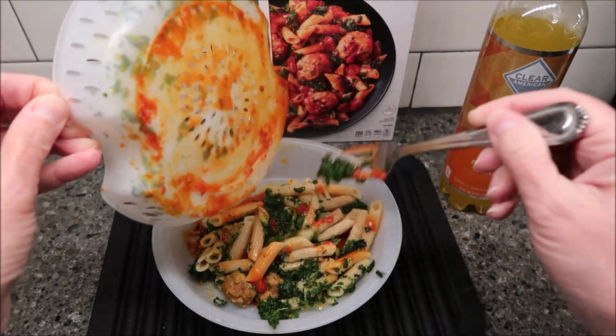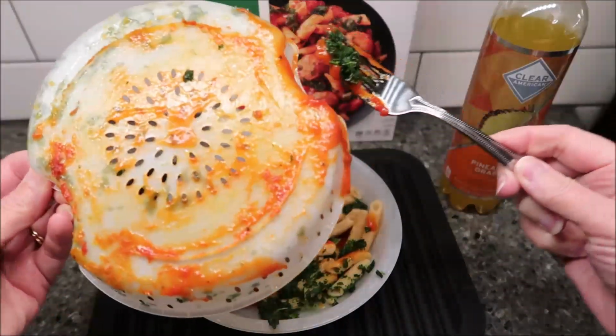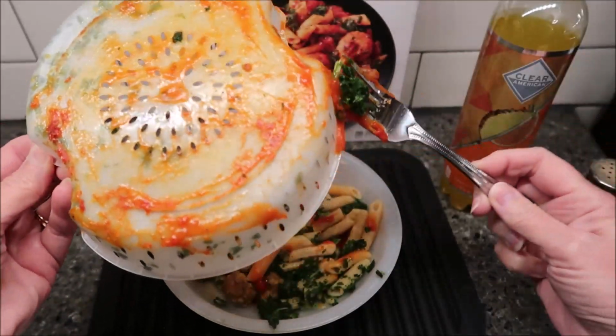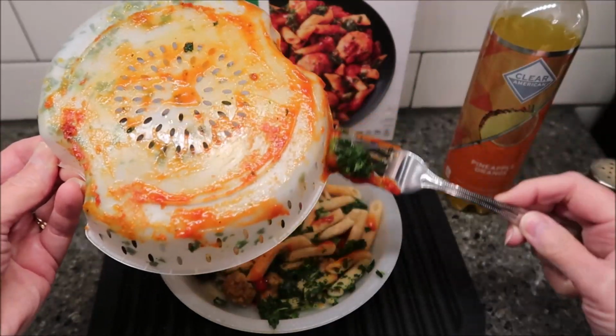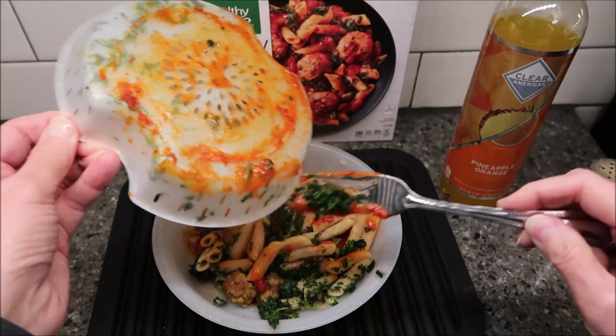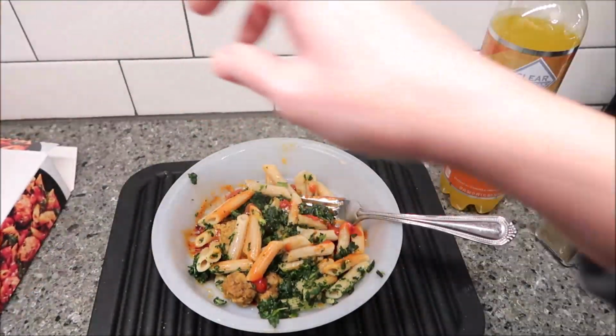I couldn't even taste the spinach. Couldn't taste the spinach at all. So even though it's really green, maybe I'll taste it this time, I don't know. But it was more like they put it in there as a filler or something. I'm trying to get all that red sauce off that I can because I like the red sauce. This is 280 calories.